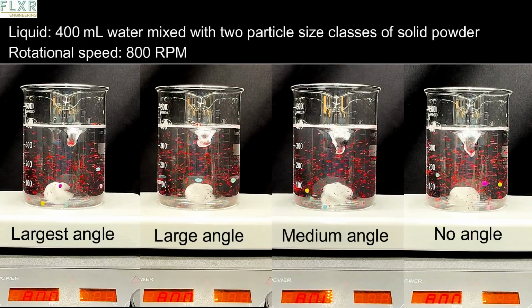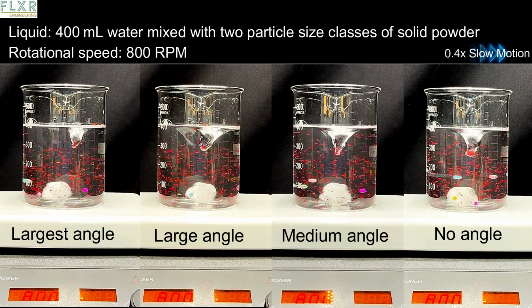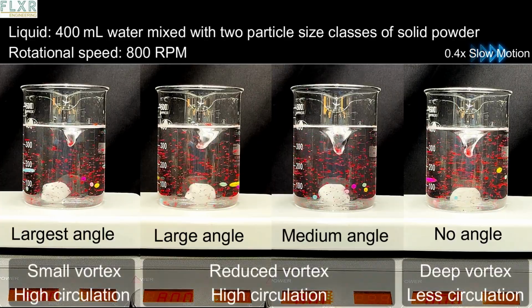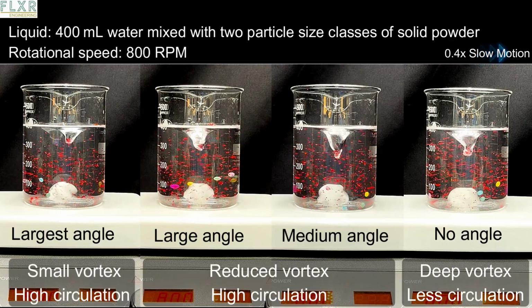In the demonstration, right-to-left clips represent reduced vortex formation. A small vortex generates chaotic flow, dispersing particles in multiple directions throughout the liquid. In contrast, a deep vortex drives particles in a single direction.